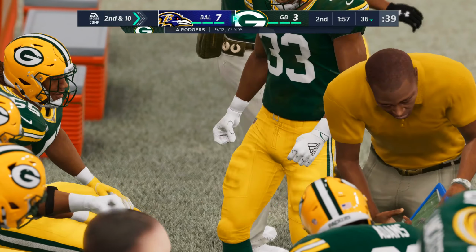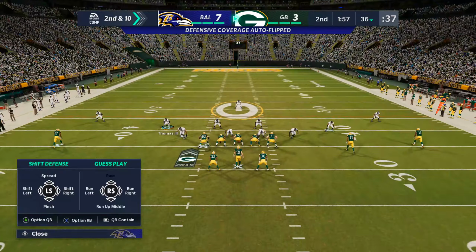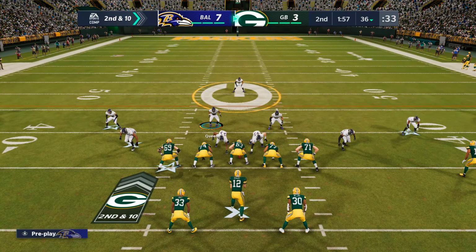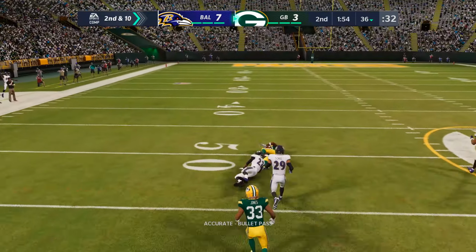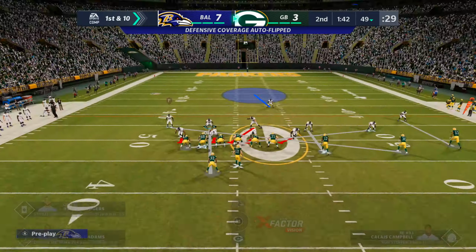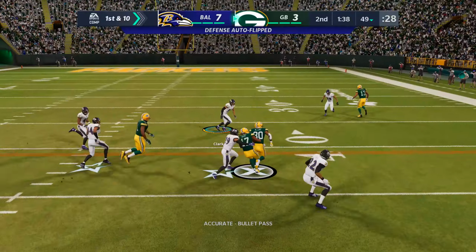And incomplete, a drop there in the middle third of the field. That'll bring up 2nd down. Marlon Humphrey on the coverage. They'll try again from the 36 on 2nd and 10. Throwing again. Rodgers. Slant to Adams. And they bring him to the ground just shy of midfield. A gain of 13. It's a first down.